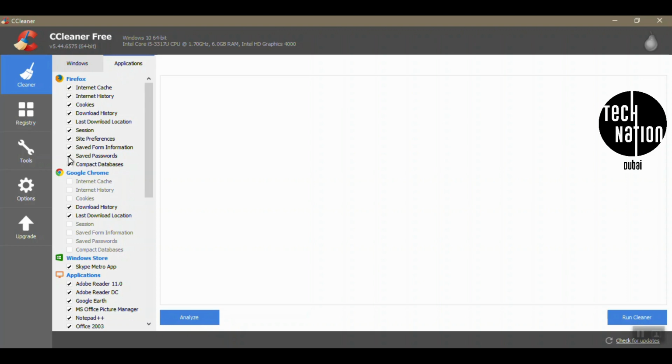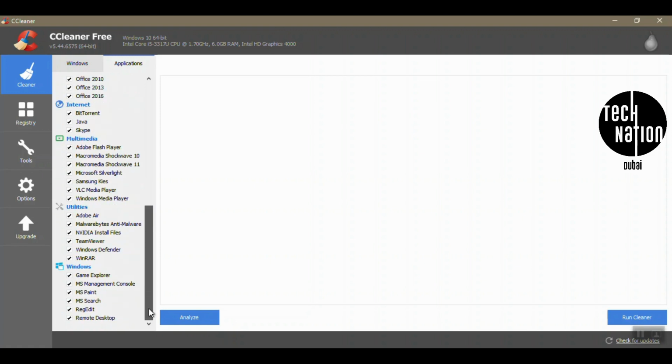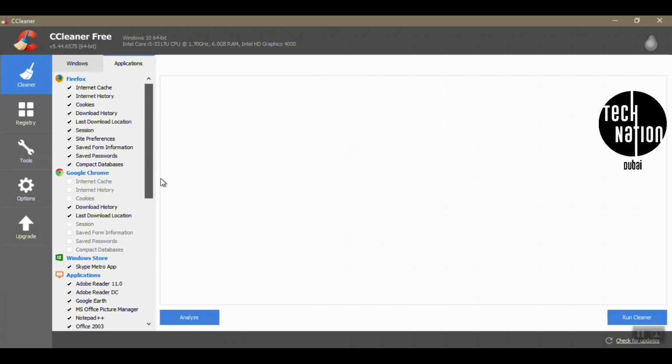On the other hand, Google Chrome, I do use Google Chrome, and I prefer keeping my passwords and everything in Google Chrome because that's my default browser, and all my passwords and all my history, I need it. So I have chosen only the download history and last download location. And then you can choose the rest of them. Don't worry about anything. Just choose all of them and you're good to go.